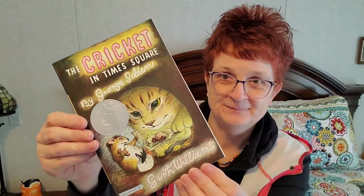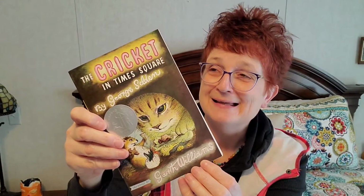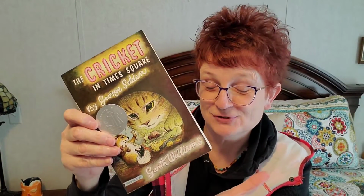And the next book that we finished was The Cricket in Times Square by George Selden. This book was super fun, super cute, really enjoyed it. It actually made me cry at the end. Just saying. Good book.